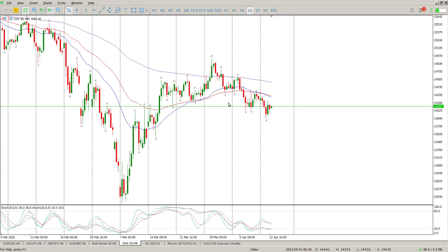So, inverse head, sorry, not inverse head and shoulders, but head and shoulders break and retest, or is it just a flag? I am of the opinion that this is a flag. It is a market that is trying to recover. Probably a weak attempt at the moment. We do have a little bit of divergences brewing on the 8 hour. You can see low, lower low, low, higher low.